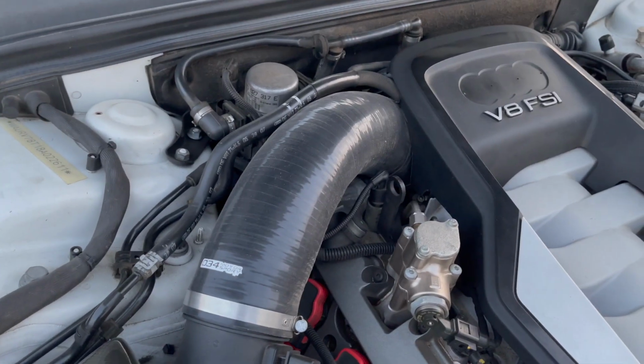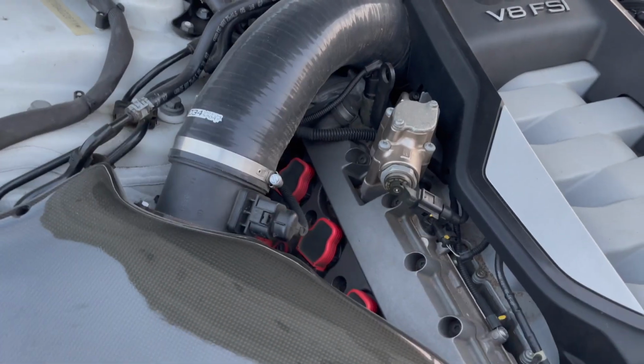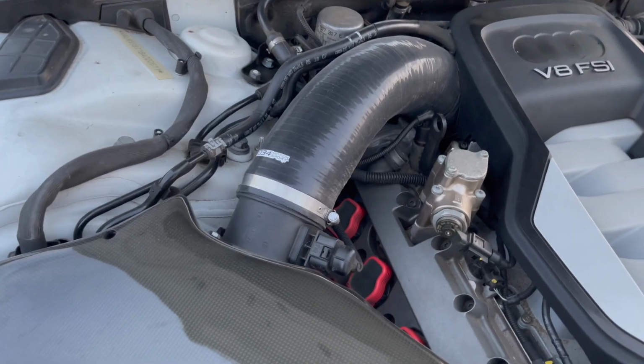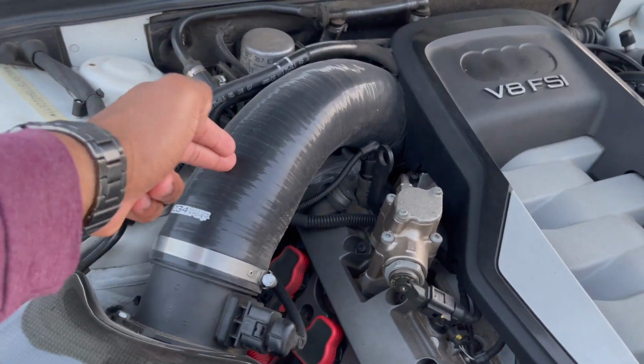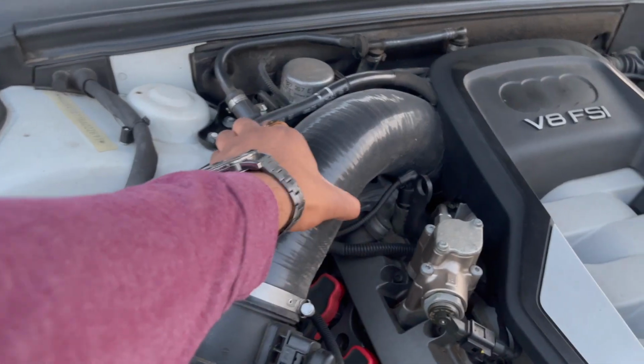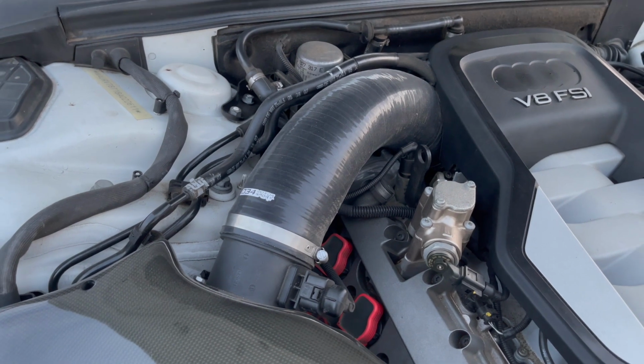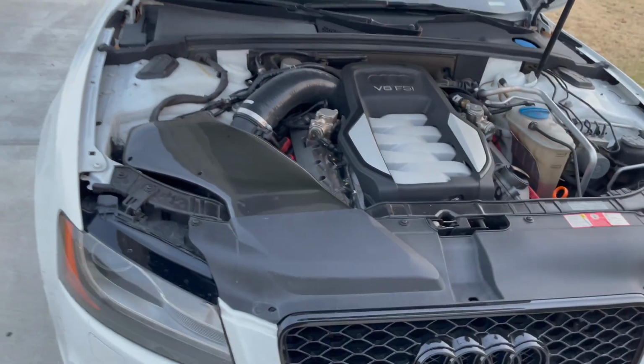Then next up, I've got the 034 Motorsports inlet tube to pair up with this, since they don't create an inlet tube with the APR. Don't know why they do that, but this was roughly about 120 bucks, I believe. Pretty cheap. It's actually a really good price for what it is. Gives you some more rigidity, and it's not going to fold under high boost or anything crazy if you want to boost down the road. So I believe that's all I have under the hood.